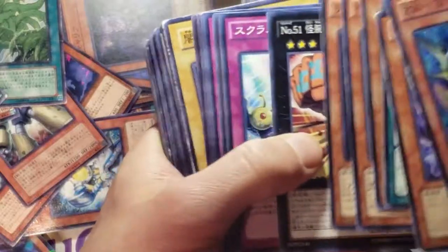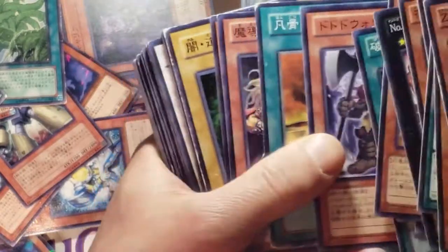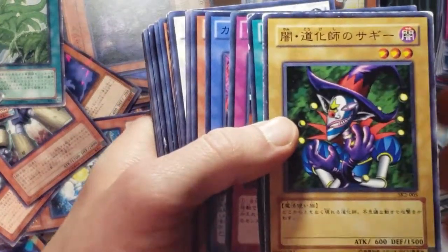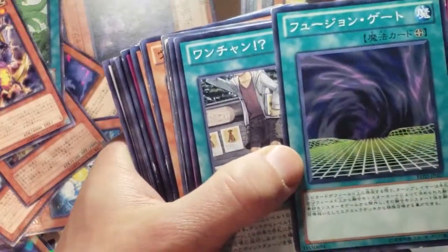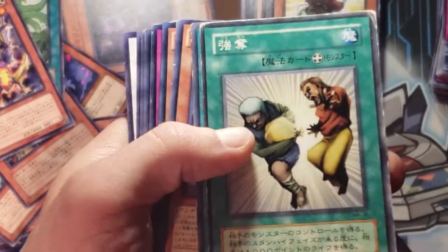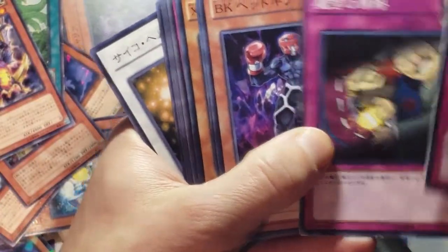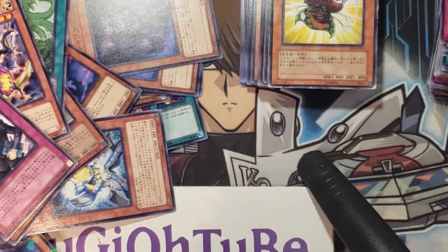Alright. That's a cool looking card. A Soggy the Dark Clown. Pretty cool there. Fusion Gate, Dust Tornado, Snatch Steal. That had the Eye of Anubis kind of ripped off there. I believe that was Dark Bribe. This card used to be pretty good, I believe. Could be wrong.